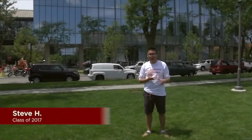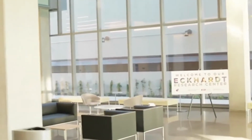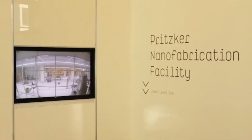Behind me is the William Eckert Research Center for Molecular Engineering. It houses our first ever molecular engineering department for undergraduate students. So the building houses a lot of our great physical science offices, ranging from astronomy and astrophysics to cosmology. It also has our Enrico Fermi Institute and the Institute for Molecular Engineering.